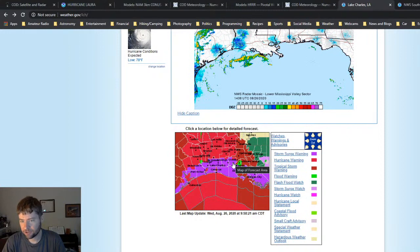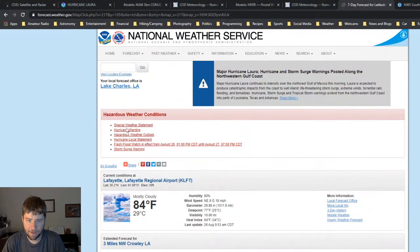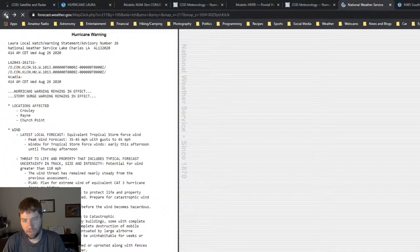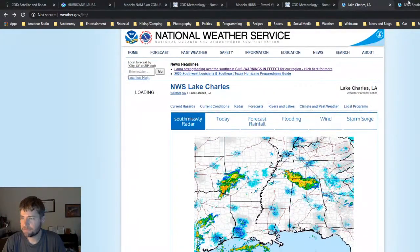And then just to show a point, if I go just west of Lafayette, over into Acadia Parish here, which is under a hurricane warning, not a tropical storm warning, see, they're showing the gust of 65 there, potentially higher. So, like I said, it could come up a little bit in the forecast for Lafayette. I'll have to see what that does later.